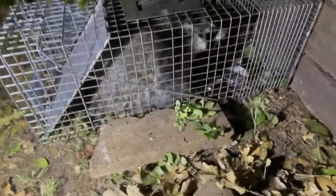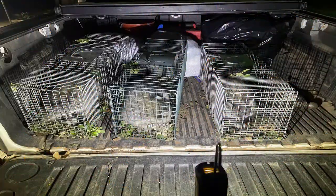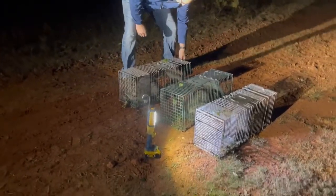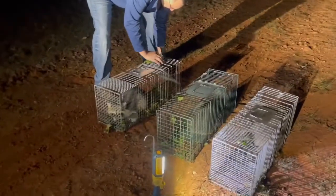That's a big one right there. Look at that one. All right, I'm filming. Put it up. All right, so we're gonna let these rascals loose and hope they don't turn around and get us. Yeah. All right. So, let this one over here go first. Let the fat ones go first, always.